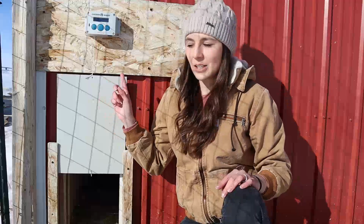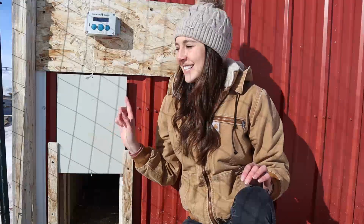And if your chicken coop is facing north or east, or the sunlight won't work, you can also pre-program it. So at a certain time the door will open, and at a certain time the door will close. And this is seriously such a blessing. So this is about $150, I want to say.